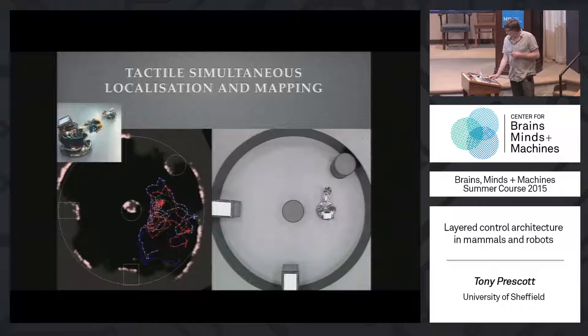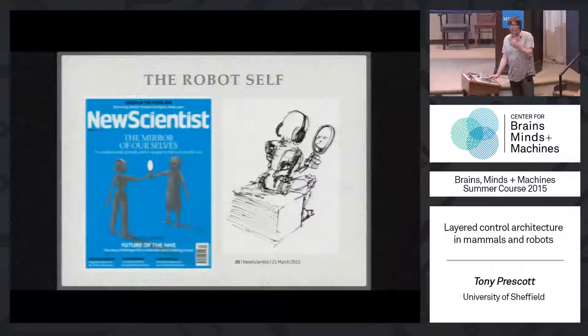So Giorgio will talk about the iCub, and I just wanted to mention that in the work we're doing with Giorgio, we are very much trying to understand human cognition. I wrote a short article for New Scientist on the possibility that robots might one day have selves.